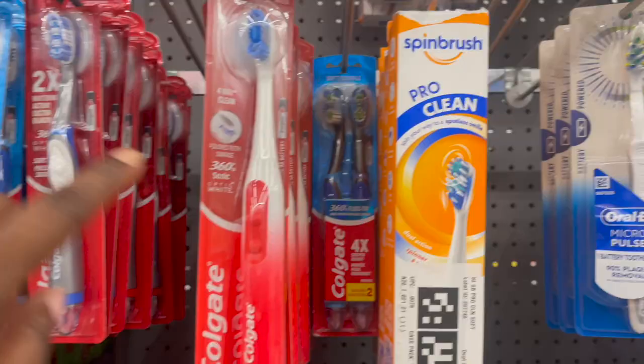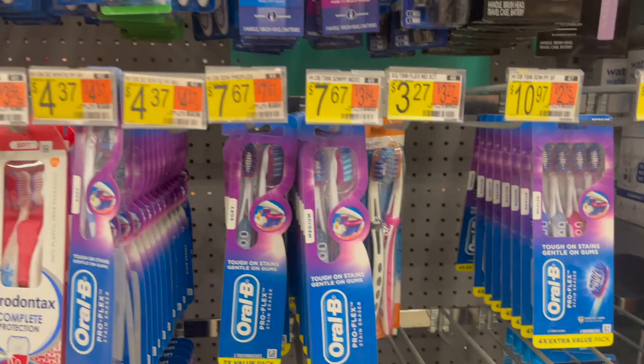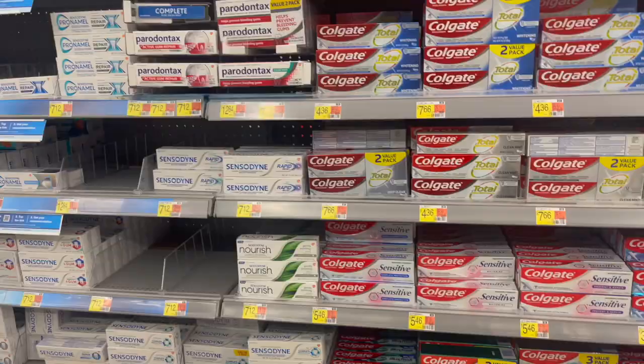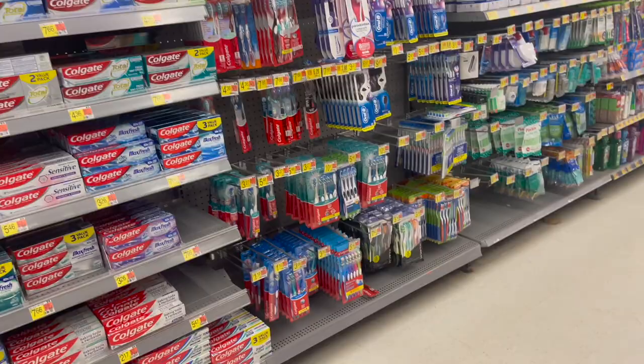And we use a spin brush, and typically I just get Oral-B or Colgate brand. But yeah, just make sure you're brushing, flossing, washing your face, moisturizing your face, putting a serum on your face. And as far as, let me see, do they have it? Like, when I say I put him on, I put him on.